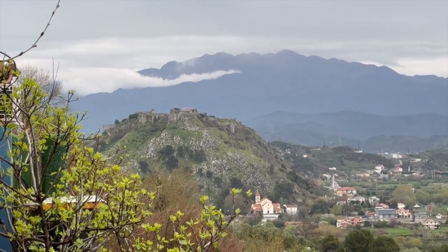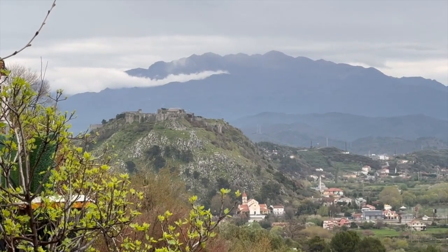So guys, I didn't tell you, we're actually near the, I think the Rozafas castle. You can actually see it from the hotel as well. Check this out. And there is the castle right in the distance. That looks really cool in the clouds, I have to say.